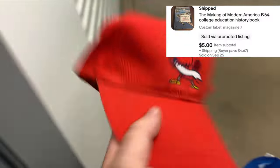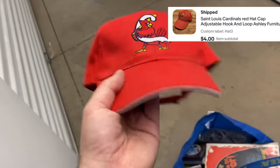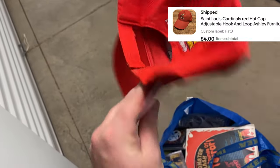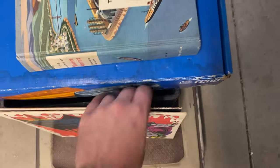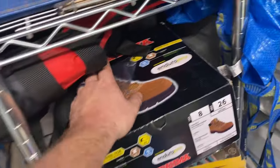We got one hat going out, just a basic St. Louis Cardinals hat. Took a lower offer because the market's just oversaturated on these. That's all there is to it. I'm moving these vinyl records, so I'm not throwing stuff on them. We do not want those to bend. All right, what else we got?